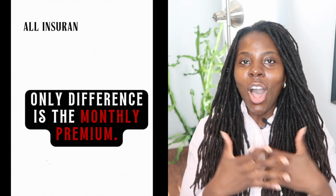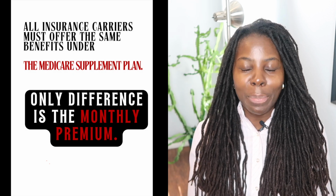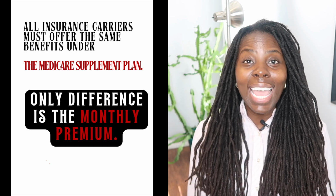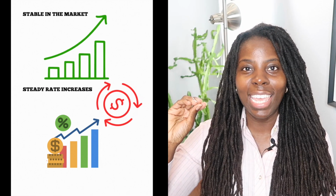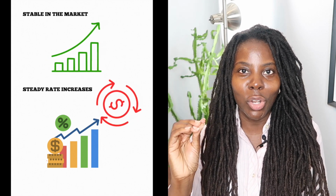So how do you know what insurance carrier to go with? All the insurance carriers must offer the same benefits under a Medicare supplement plan. The only difference would be the monthly premium that you actually pay to that health insurance carrier. So how do you know which one is better than the other? Okay. So the most important thing for you to understand is picking a company that's stable in the market and has steady rate increases and does not hijack the price to the point where you can no longer afford it.